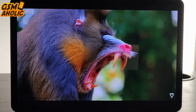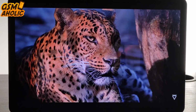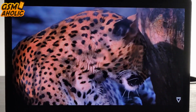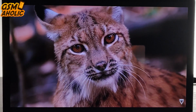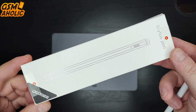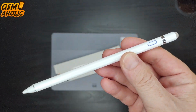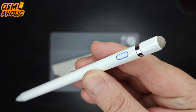Thanks to its large, high-quality display with vibrant colors, it's ideal for streaming platforms like YouTube, Netflix, HBO or Disney+, and it even supports Widevine L1 DRM, ensuring a pleasurable viewing experience. Additionally, the tablet is suitable for children. We also get this separate professional stylus. This multifunctional ultra-smart stylus offers 2048 levels of pressure sensitivity, allowing for precise drawing and low latency input.